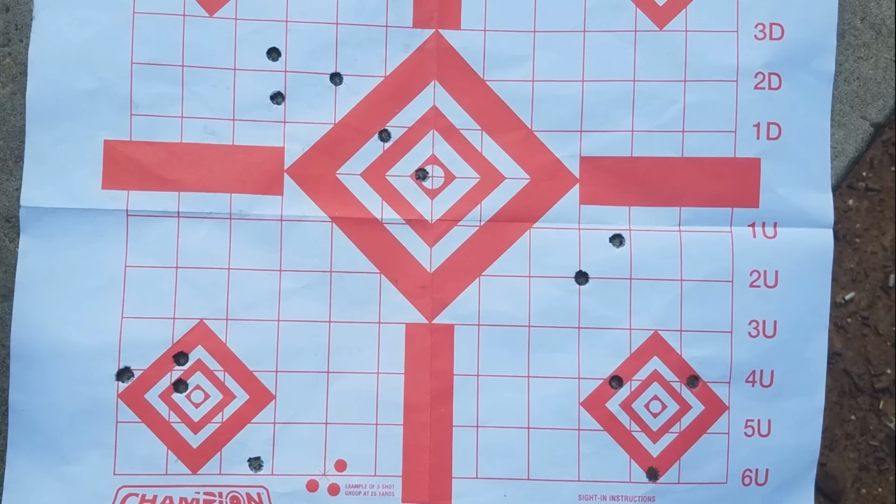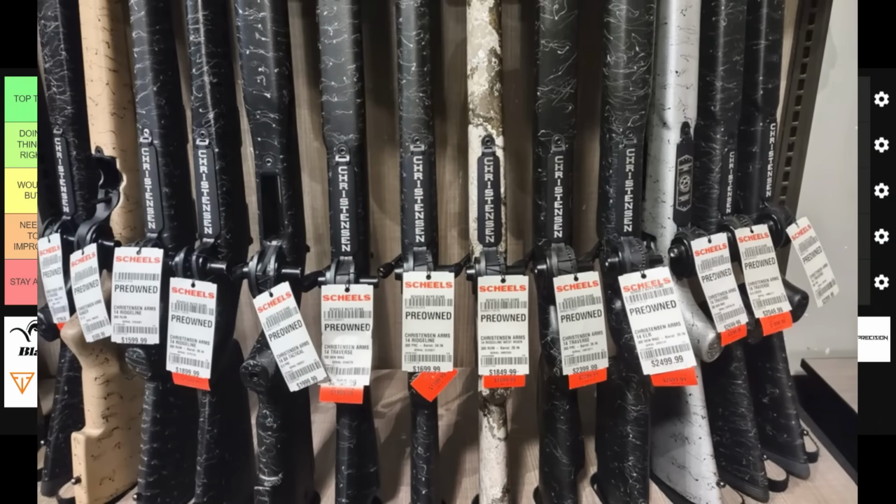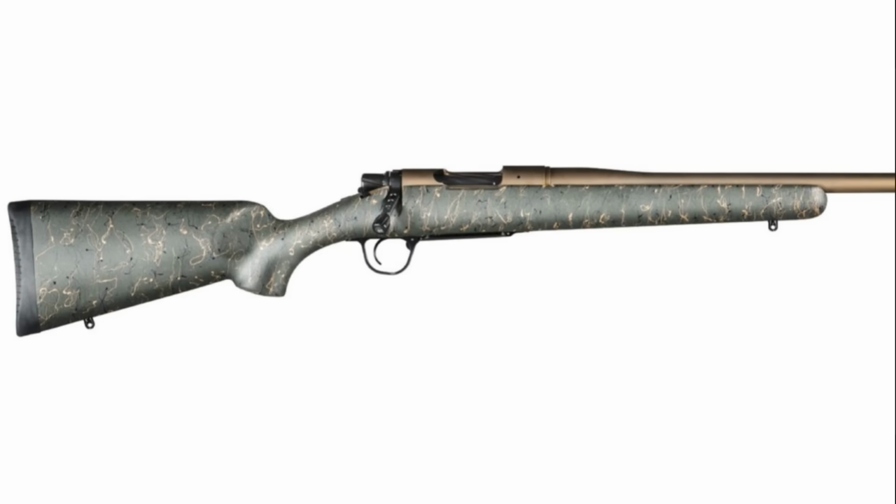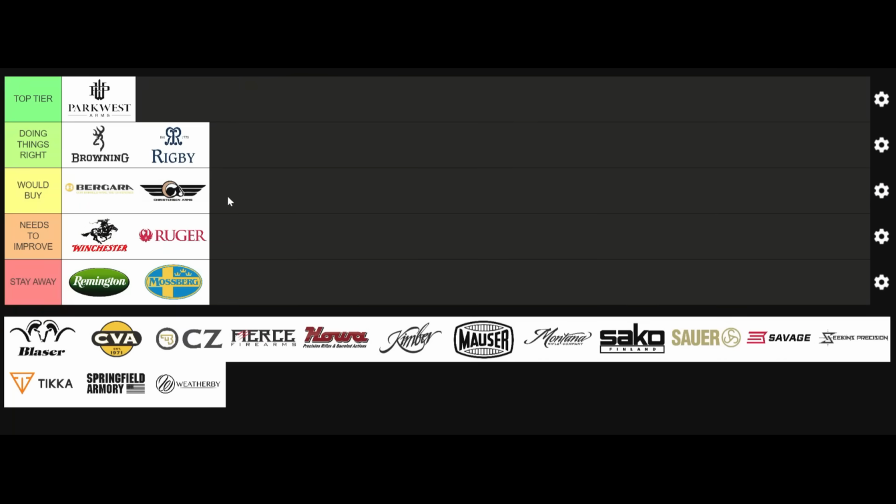Accuracy issues, poorly cut chambers, and feeding issues made many owners go back to using their X-Bolts and Tikkas. The used rifle racks at Shields are full of Christensen Arms returns. Christensen Arms actually inspired this video because last week I handled a brand new Mesa. The forend was making contact with the barrel and the action was very stiff and gritty. Christensen Arms does make a beautiful rifle, but the experience stops right there. I'm sorry, but I'm putting Christensen Arms in the stay away category.